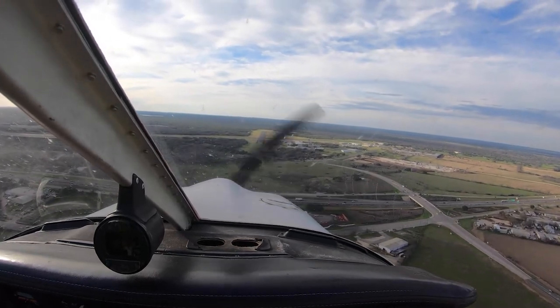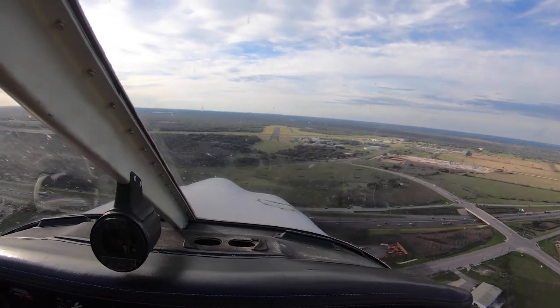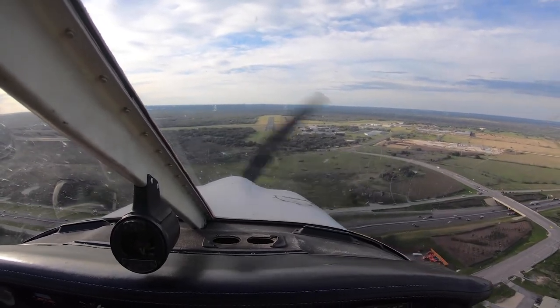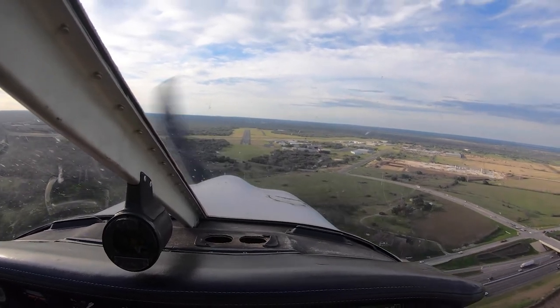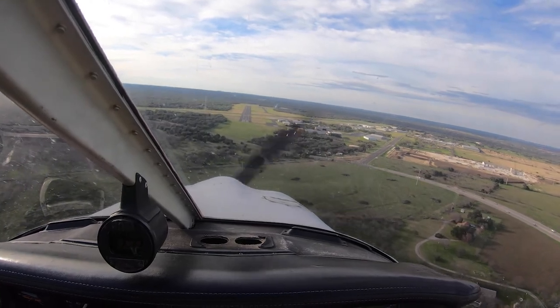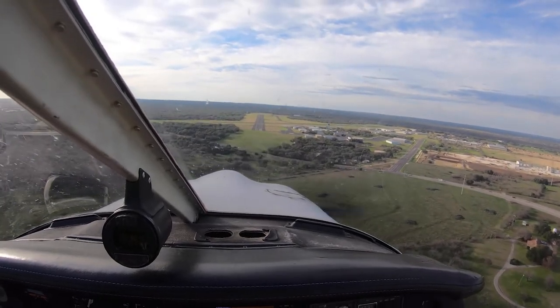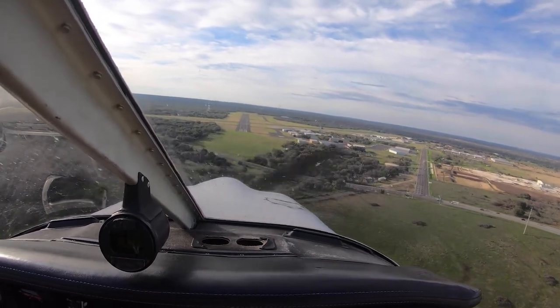Tomahawk 46 November, turn right at the end, contact ground 119 or 12. Turn right at the end, contact ground on 119 or 22. 119 or 12. 119 or 12, sorry about that.